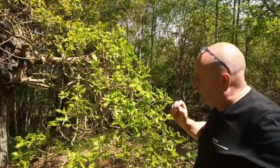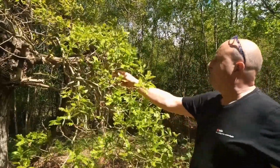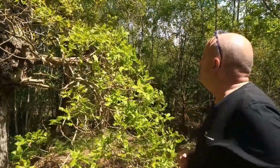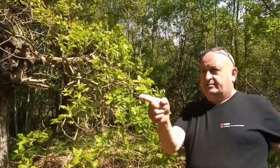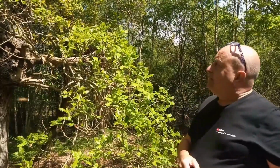Thankfully though, it's not too breezy here. What we'll do, we'll head down this way to the first of the trees where we had querceti in 2012.